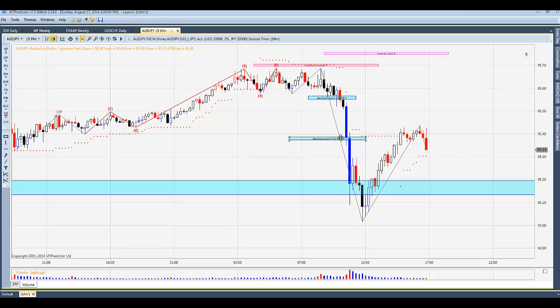This I held because this was the wave 4 DP, figuring they were going to take this out and erase this whole 5-wave pattern up. Well, they did that, so I got out here, but they also followed through right down to the 60-minute wave 4 DP. So not a bad trade there, but probably should have held it. Hindsight aside, it was a nice trade nonetheless. And basically this mirrored the big drop in the S&P on Friday before it also recovered.